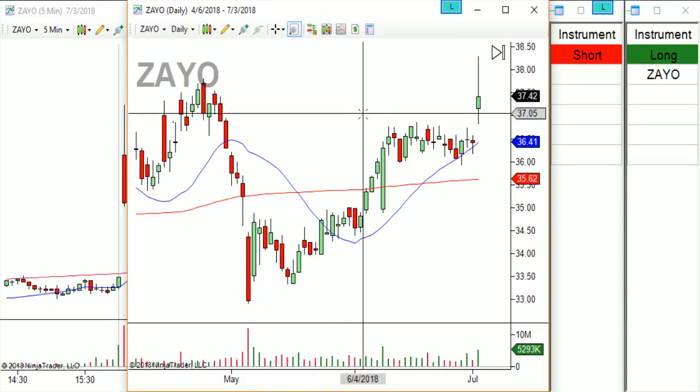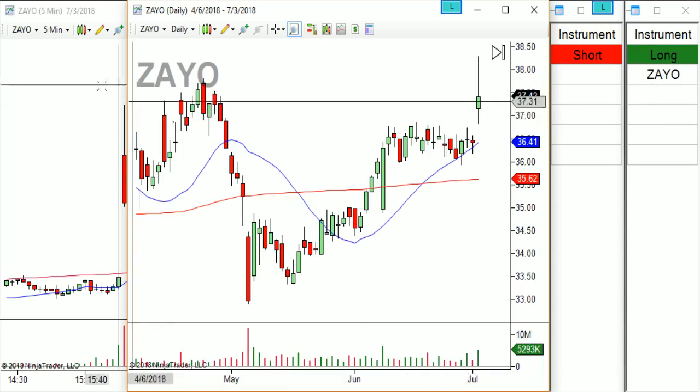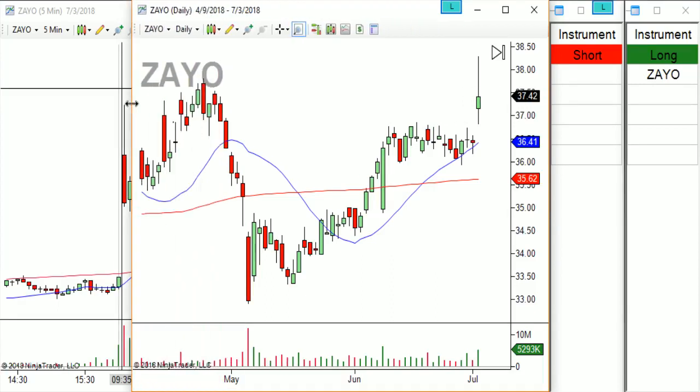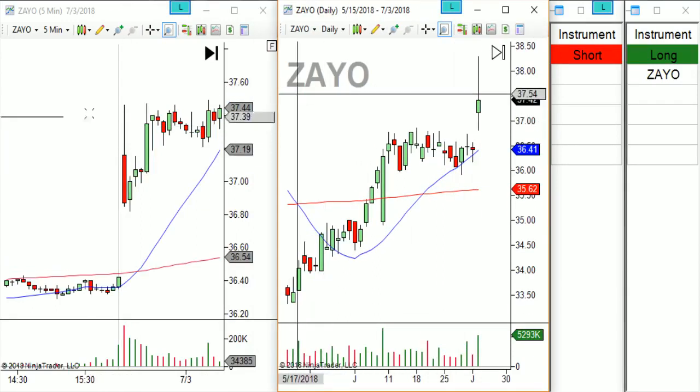Now, the ZAYO I didn't have before the open. I don't know if it gapped later or not, but when I was scanning for additional gaps, the ZAYO came up, and so I put it on the hot list. So it was initially on the hot list because it was a professional gap up. I use my hot list to kind of weed out things that I like on the larger time frames.